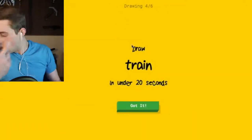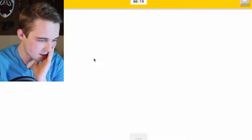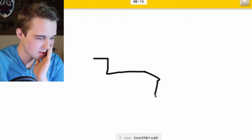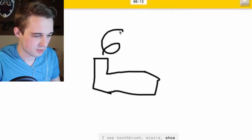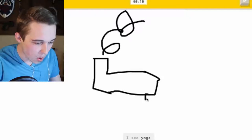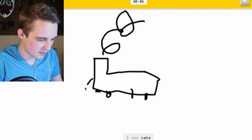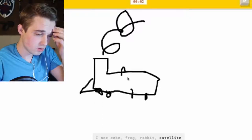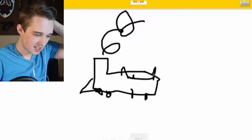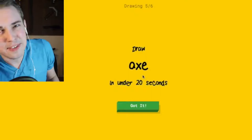Two more. Two more. I can do this. Train. They're giving me harder ones. I see toothbrush. Or stairs. Toothbrush. Okay. Horseshoe. I see smoke coming out of the train. I see yoga. Yoga? Or birthday cake. What is a yoga? I see cake. Trains have a front thing. Or frog. Or rabbit. Oh, no, no, or satellite. No. Or lobster. No. I see dog. No, sorry, he didn't get it. I couldn't guess it. No, I couldn't get a perfect score.